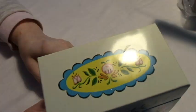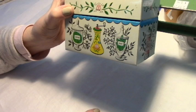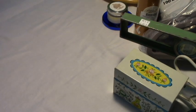We had something else lately, it was that tin bed I had. So this was $1.99. It's okay, and it's in decent shape. It's kind of cute. This would be cute for somebody's display.